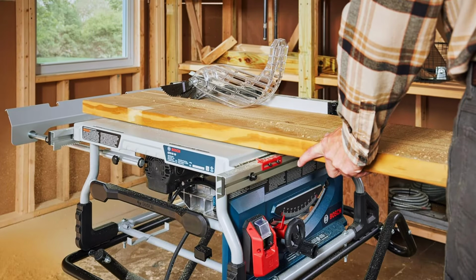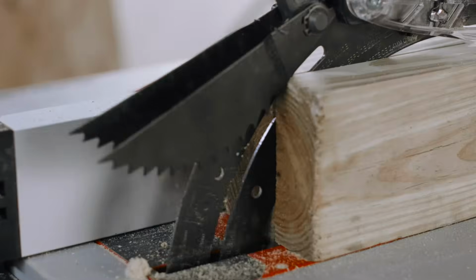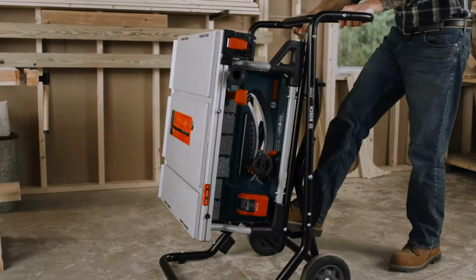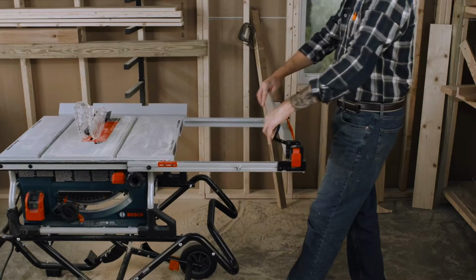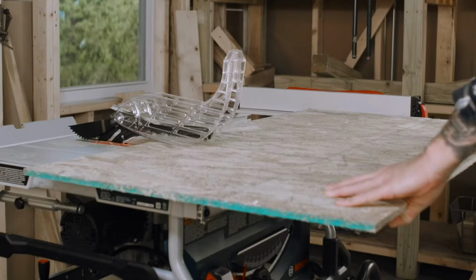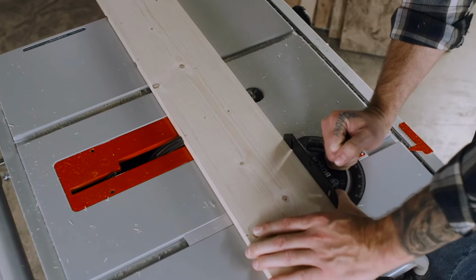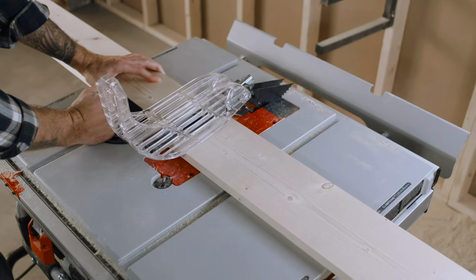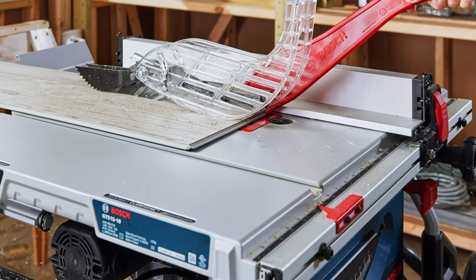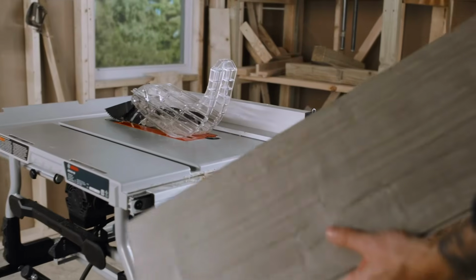Coming in fourth is the Bosch GTS15-10, a 10-inch portable table saw that features Bosch's legendary gravity rise stand. This system allows for quick setup and takedown, making it perfect for job site mobility. The saw itself is powered by a 15-amp motor and features a 32-inch rip capacity, giving it ample strength and size for large material.